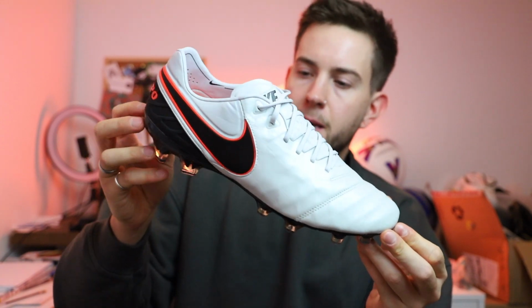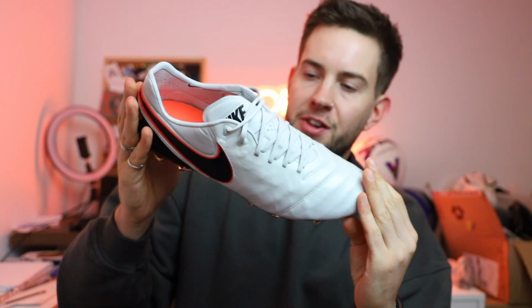That is it for the review. Overall, I give the Nike Tiempo Legend 6 a 9.75 out of 10. We're kicking things off with a home run out the park. Big hitter. For me personally, one of the best boots I've ever worn.